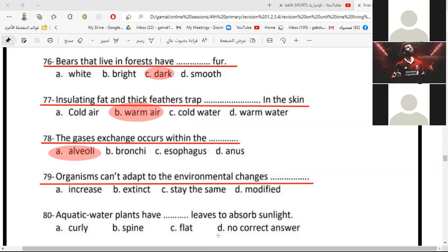Your turn, Suhaib. Organisms which cannot adapt to the environmental changes will increase, extinct, stay the same, or modify? Mr., what is the meaning of extinct and modify? Meaning of extinct is to die out.